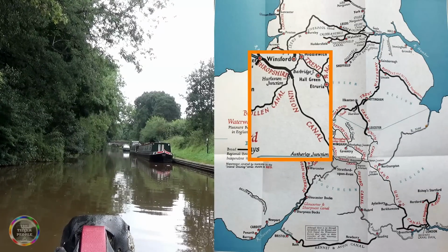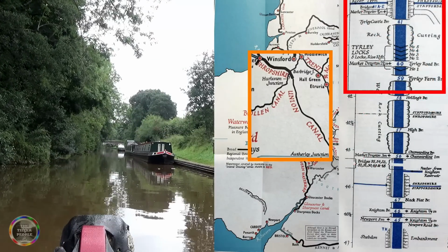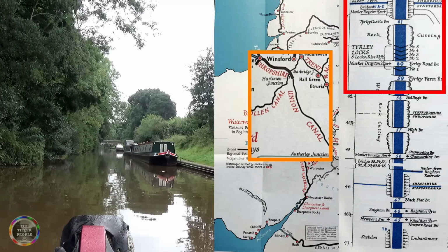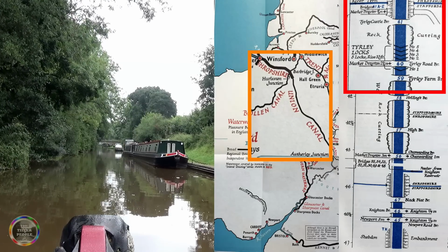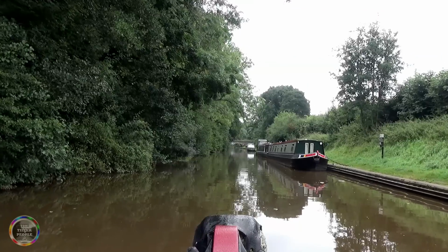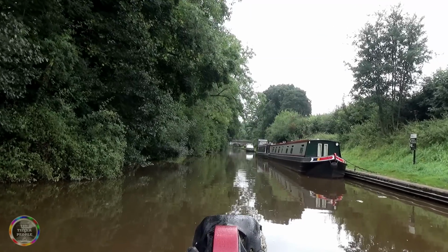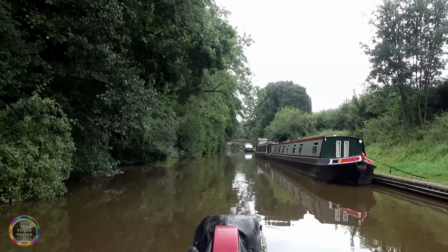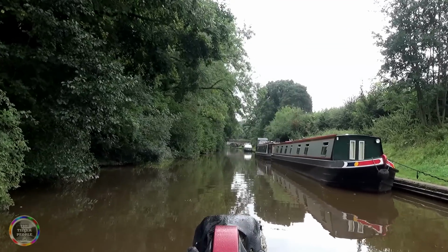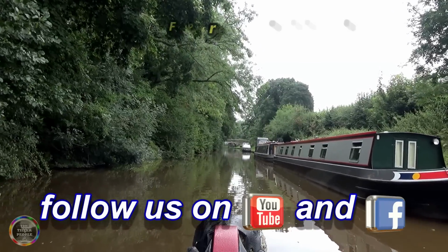Now, that was a great flight of locks to do early morning, because you've not got too many boats to pass in the short and rocky pounds. So my muscles are worked up, so I can now have a chocolate biscuit with my cup of tea. Next time we enter one of the finest cuttings on the network. But for now, that's it.